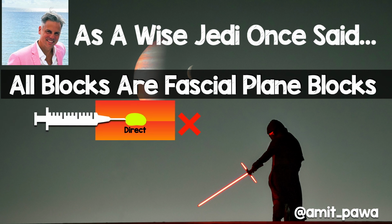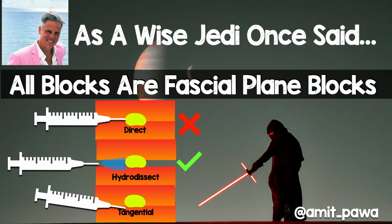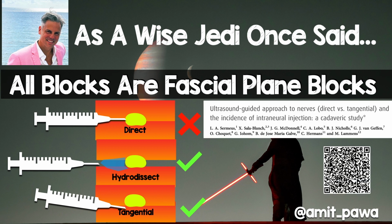Well, actually, we don't need to approach a nerve directly and inject right over there. What we can do is hydrodissect within the fascia towards the nerve. That's a safe way of performing the block, and you can do that with ultrasound alone. But also, you can tangentially approach the nerve. So these are all things that we can do when using ultrasound performing our blocks to minimize the risk of harm. And there's a lot of discussion about some of these concepts in this paper over here.